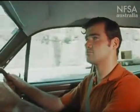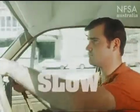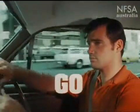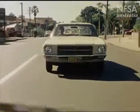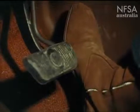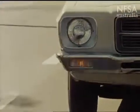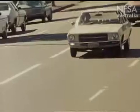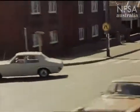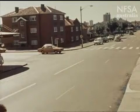So let's finish with a 4-point plan for intersection driving. Know, slow, show, go. Know the likely hazards and know how to deal with them. Slow down. Give yourself that extra safety margin. Show others exactly what you intend doing. And when the way is clear, go. Decisively, without faltering. Assured in the knowledge that you've done everything you can to prevent the crossroads crash.